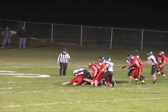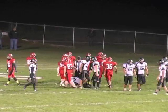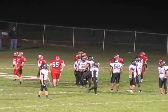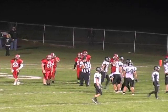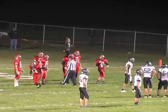Chalfant going to get the carry again. Nope. And they'll stop him short. That'll make it 2nd and goal. Couple of fresh players coming in off the sideline for the Aces.